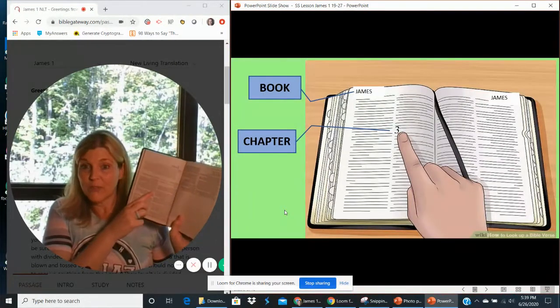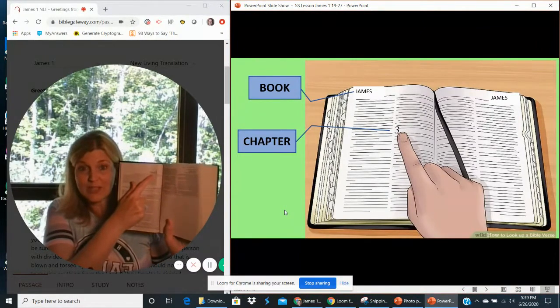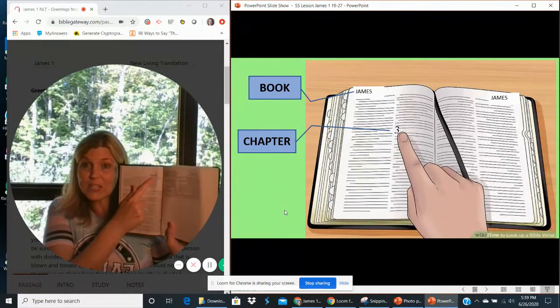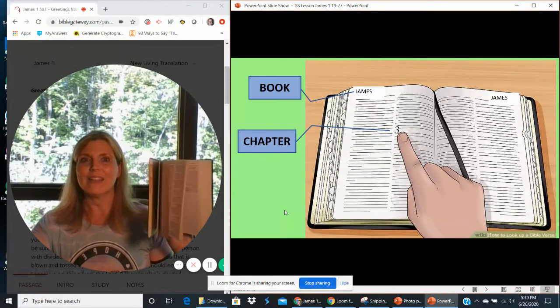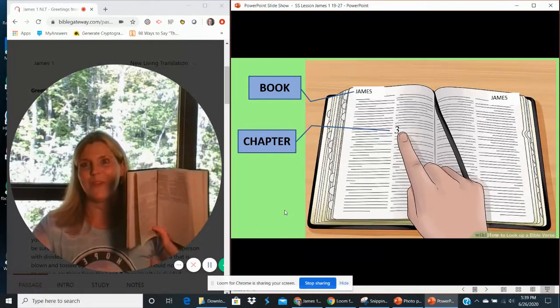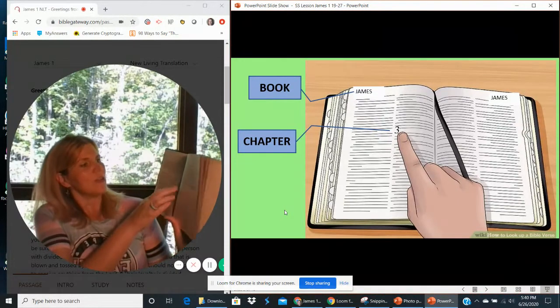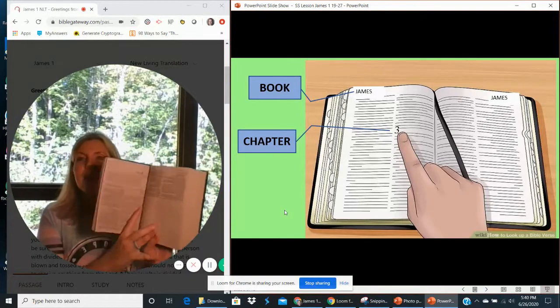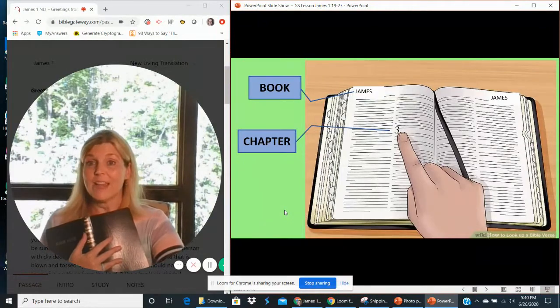One thing you want to know when you're looking to find something in the Bible is there are different books, and usually the book name is at the top. Like mine says James, and you can see on the picture here. And in these books, there are actually chapters. I really like to read chapter books. Don't you? Well, the Bible is full of chapter books. So we are in chapter 1 of James. Can you find that? You see the number 1 on yours? Mine is right there.